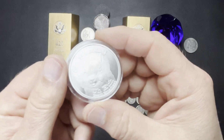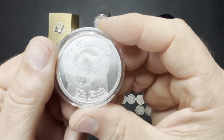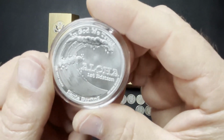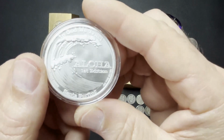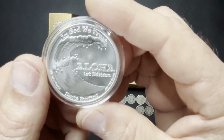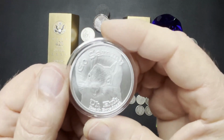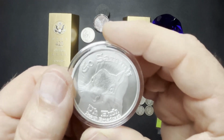All right, so this next round, Go Sammy, Beach Broadcast. And then on the back, we have a big wave, Aloha First Edition, Santa Surfing, In God We Trust. I don't know, I did some research on this one, and I'm still not exactly clear what this is all about or what it means.